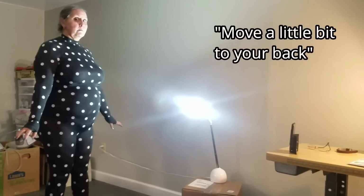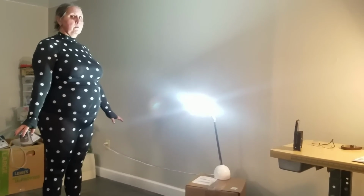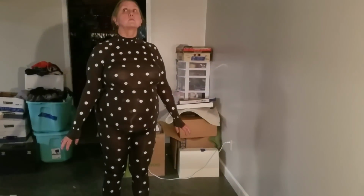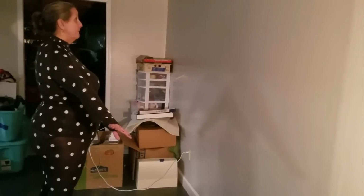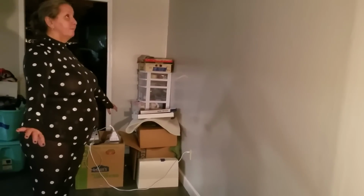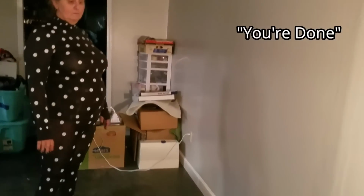A little bit to your back. The markers cannot be detected. It's possible that you are in a perfect position. Spread your arms to create space around your body and stand with your feet shoulder width apart. 11 o'clock position. You're done. The measurement process is complete. See the results on your phone.